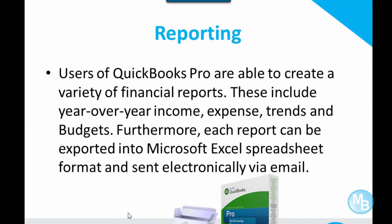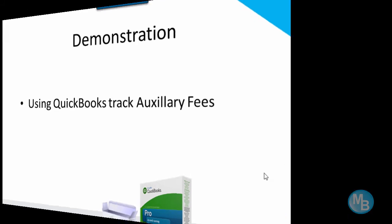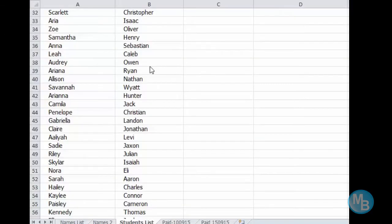Expense, trends, and budgets. Furthermore, each report can be exported into Microsoft Excel spreadsheet format and sent electronically via email. So, I'll be doing a live demonstration on using QuickBooks to track auxiliary fees.